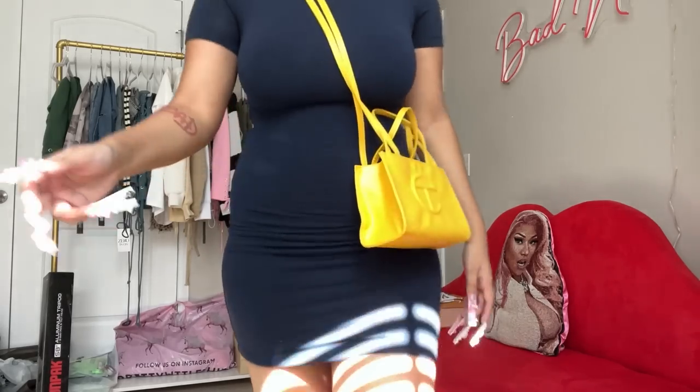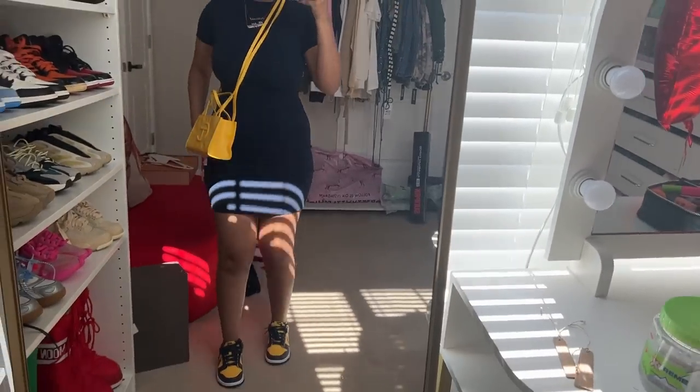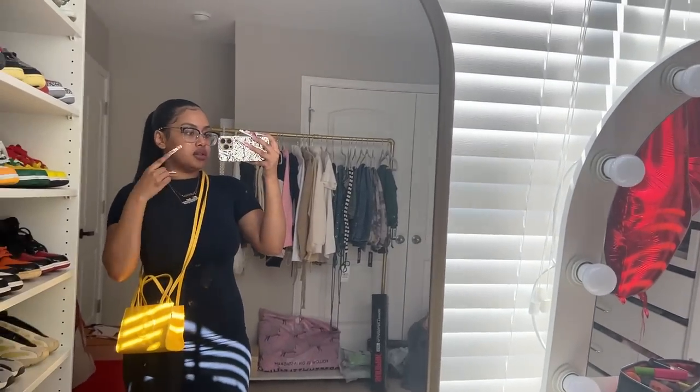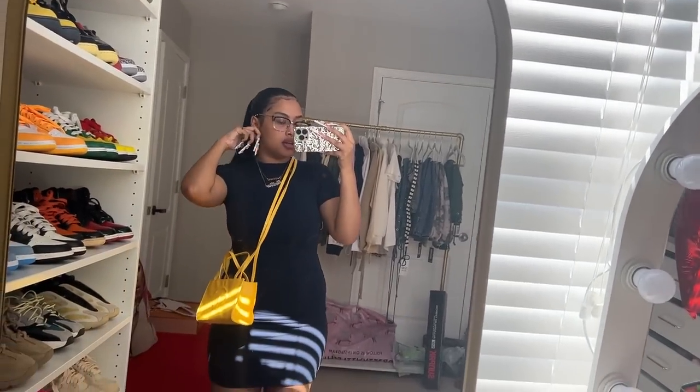Let me show you in the mirror. All right, so this is what it's giving. Not extra. I just gotta add some lip gloss on my lips. I just put on lip liner and then hoops.